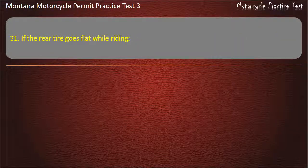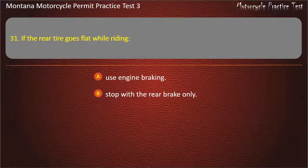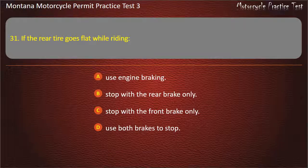Question 31. If the rear tire goes flat while riding. Use engine braking. Stop with the rear brake only. Stop with the front brake only. Use both brakes to stop. Answer: Stop with the front brake only.